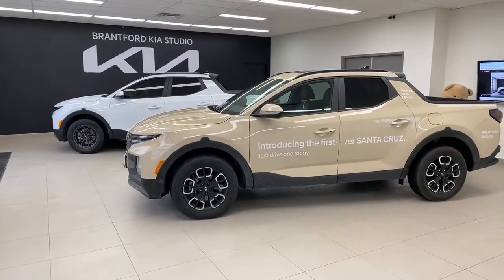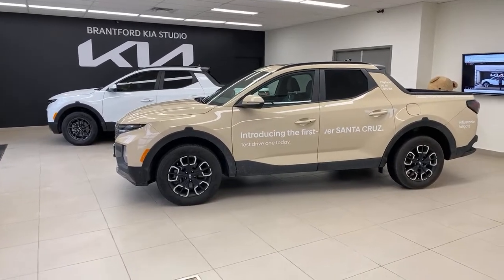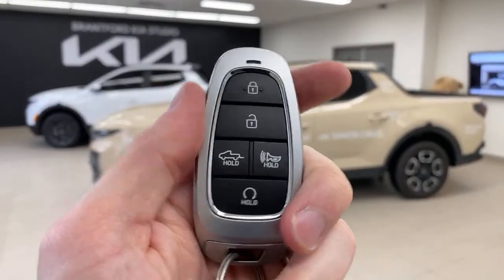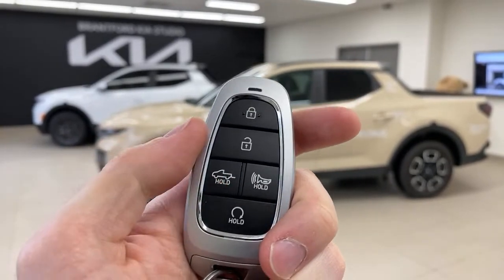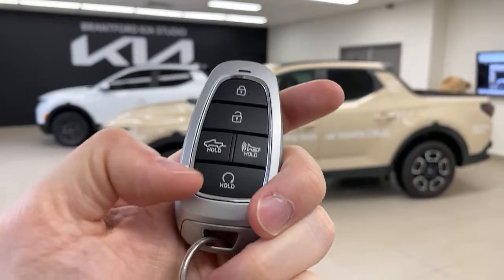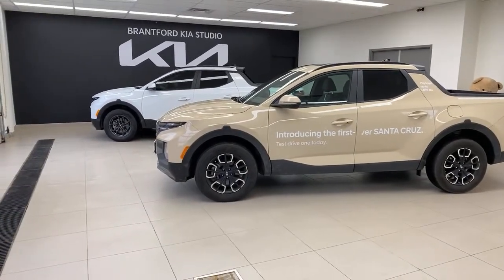All right, let's jump in. First thing I'm going to do is show you what the key looks like. And this is the key, very simple. You have lock, unlock. You can hold this down to power open the tailgate, which we'll show you a little bit later. And then there's the horn button, and you do have remote start on the key, which is nice to have. So, remote start right on the key. Same key for both vehicles.